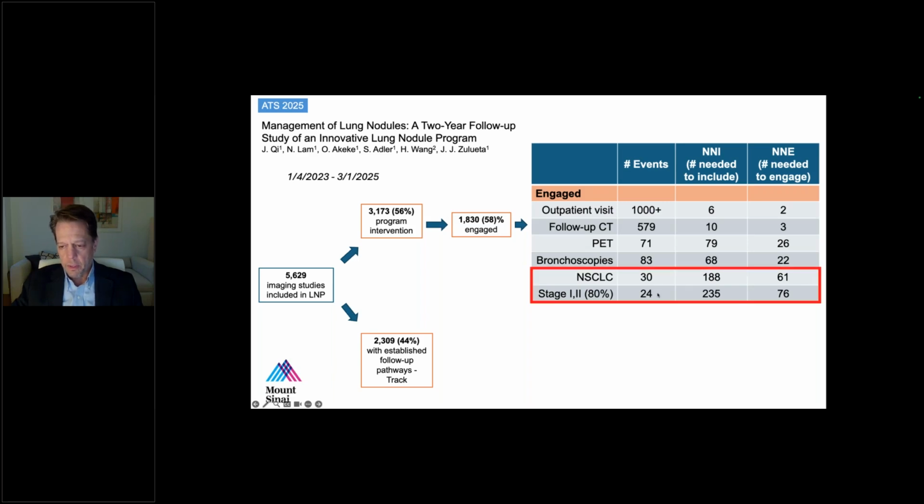But look at this number. This is the most dramatic number. Even though it seems low, we've diagnosed 30 non-small cell lung cancers in this group, again, of engagement, okay? 24, 80%, in stage 1 or 2. So for every 76 patients we engage with, we diagnose 1 cancer in stage 1 or 2.